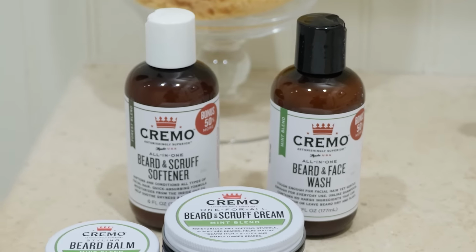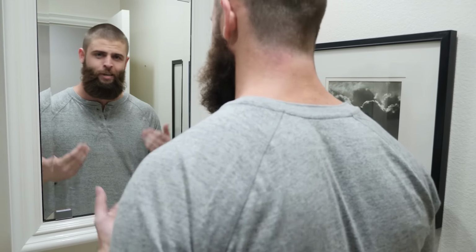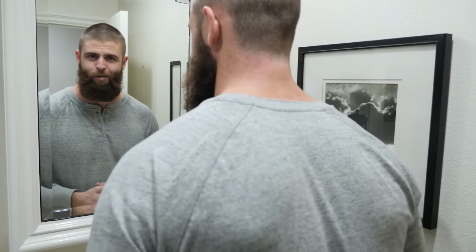My go-to products, the CREMO Beard Face Wash, the CREMO Beard and Scruff Softener. Think of these like shampoo and conditioner, but for your beard. It only takes about a minute total to use these. Really easy to keep my beard healthy, smelling great, and touchably soft.